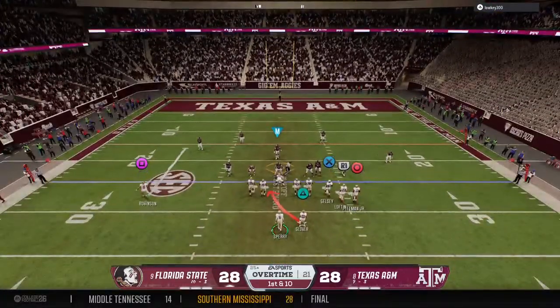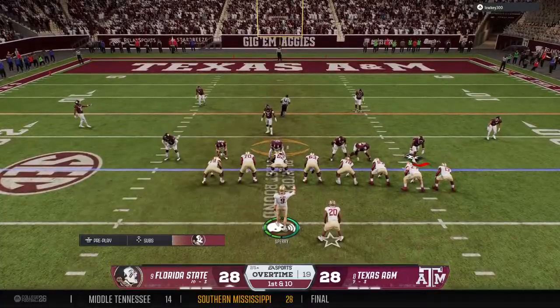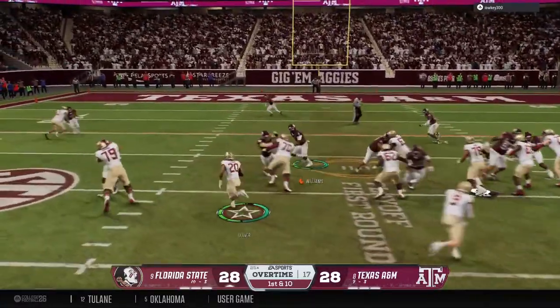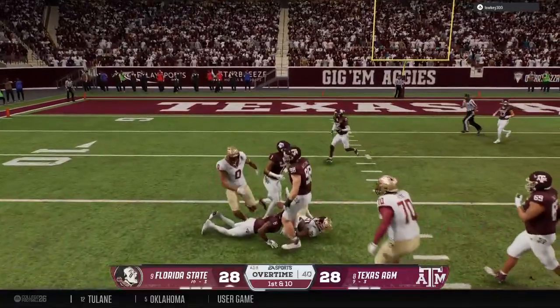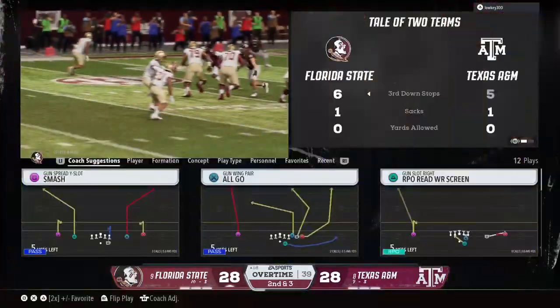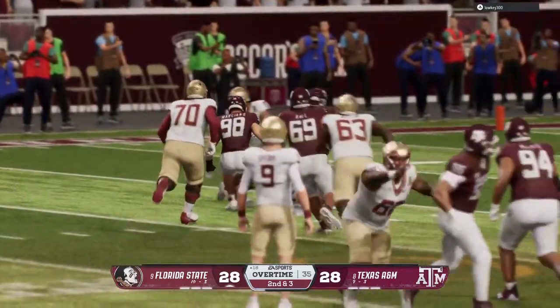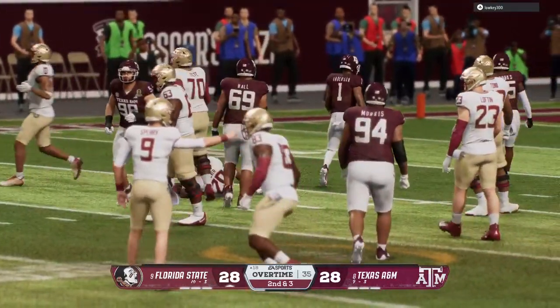So we're still tied now heading into the first play of double overtime. From the shotgun, here's an inside give. And they tackle him, but a nice pickup on that running play. I like that you trust your running back and you're still trying to run the football. You got to be careful.